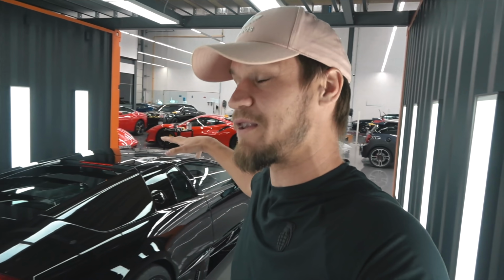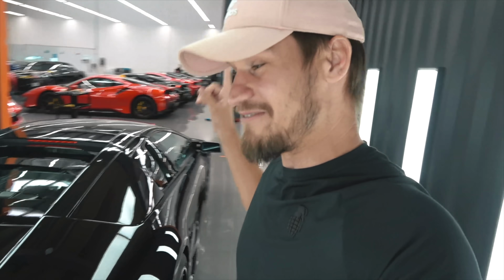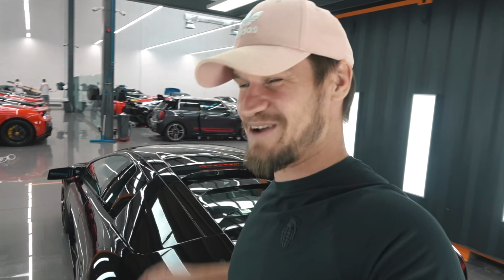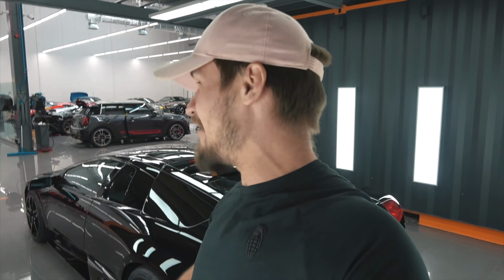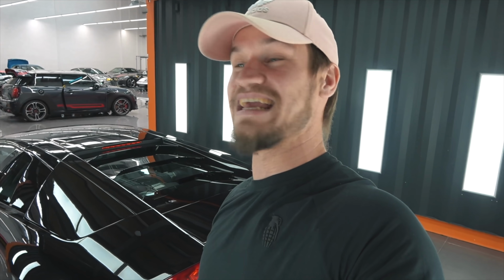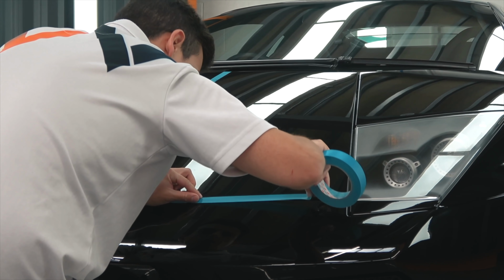And when the PPF's on, it just makes maintenance that little bit easier, because right now with this paintwork you do not want to drive it on the road and get stone chips, so it needs PPF, and these are the number one guys to do it, and we're about to see just why.